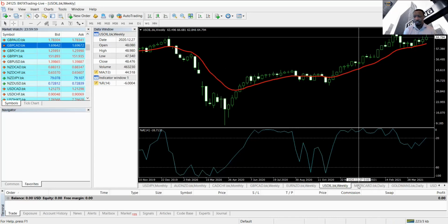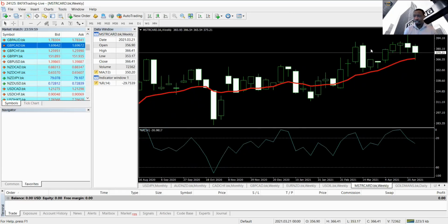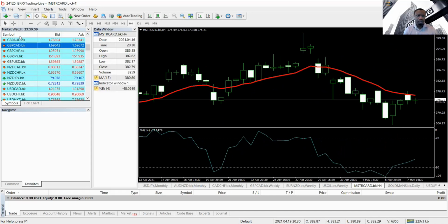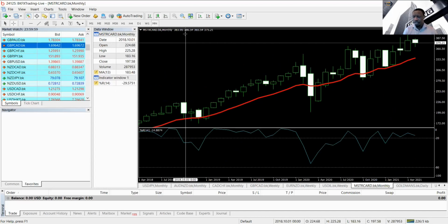Now, our last pair is MasterCard. I'm sure each and every one of us has one in their wallets. Now, this is looking bullish because let's come to the weekly chart. We can see there was a push here, came down, and the bulls seem to be in control. Let's look for an entry position. Yeah, we will be buyers at around, let's say perfectly here, $375, and we can take profit at $410. Yeah, MasterCard has been bullish for quite some time. As we can see, every month it's been going up.